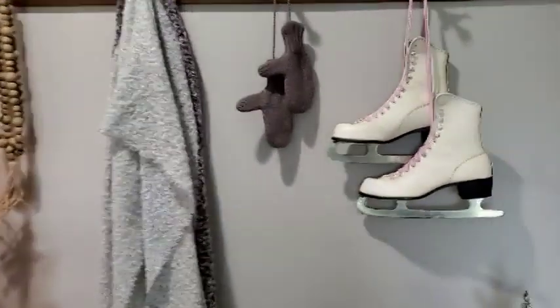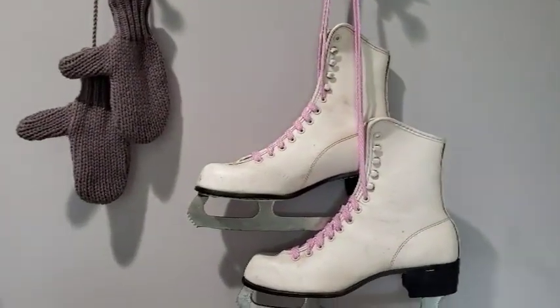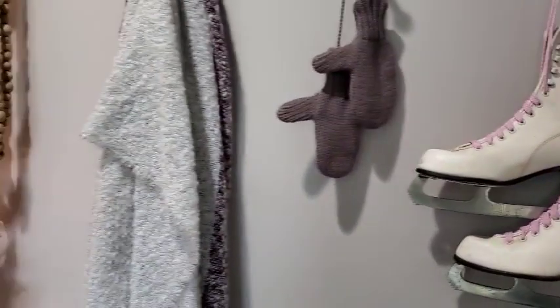But yeah, I picked those up. Super excited that I found those. We actually found four. We found four pairs. Those were the cheapest ones. They didn't have a price on them, so she just gave me a cheaper price than what all the others were. I want a black pair. And if I can find the black pair, I'll be really excited.